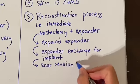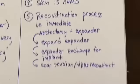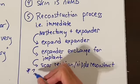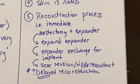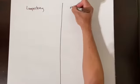The point is that even a breast reconstruction done immediately still takes several more surgeries over the next 3 to 6 months in order to be finished. The other way to do a reconstruction after a mastectomy is to do a delayed reconstruction, which can occur many months or years later. Next, let's talk about radiation.